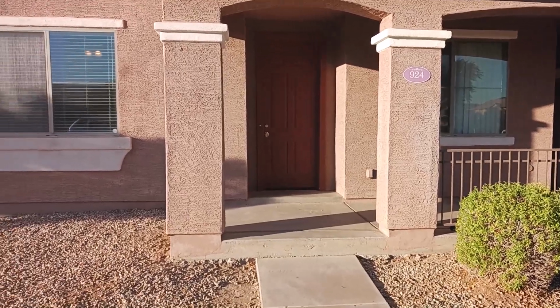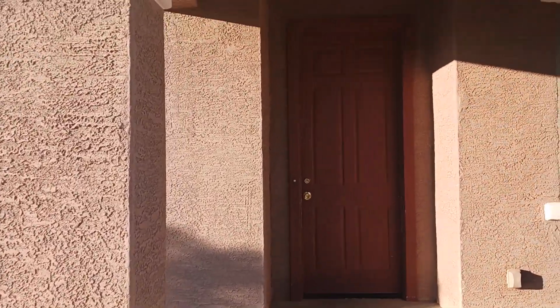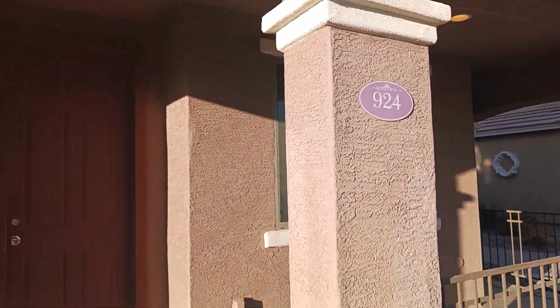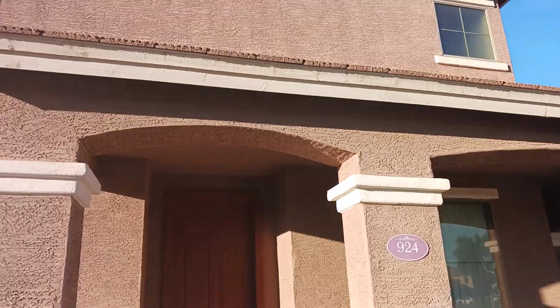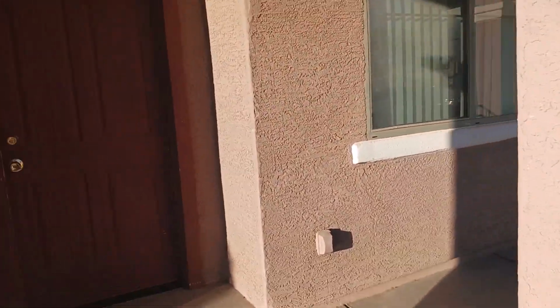Alright guys, we're here today at 924 East Brook Place out here in Avondale, Arizona. As you can see, we have the fantastic home here in front of us. And we can go ahead and take a quick step inside.